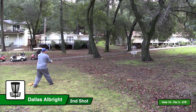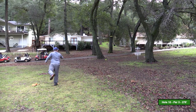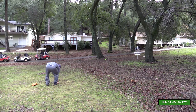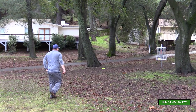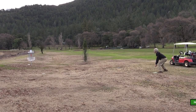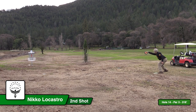And Dallas again, getting a lot of love on the highlight reel. Another putt. He's just got that pop on his putt. Pops him into the center of the chains. His putt looks easy, too. Yeah, very effortless. Aim and fire.